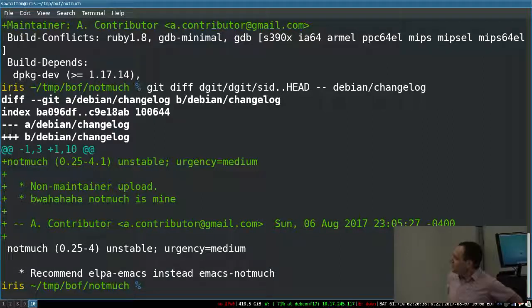But, you know, what dgit let us do here was diff against the archive in a secure way without having to leave Git, which I think is very nice. Okay, that was my demo.